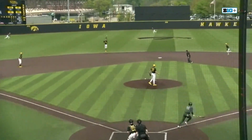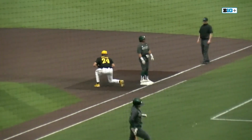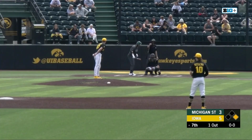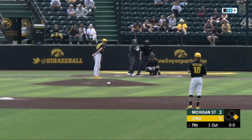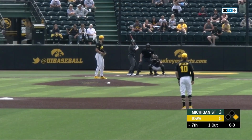Next batter for the Spartans, first baseman. One away here in the 7th inning. Brennen, we've seen Michael and Sam, for that matter, over there at second make a couple of those plays this weekend. That one, I thought, ooh, it could get over his head, especially the later it got in flight.